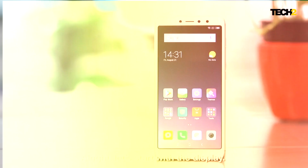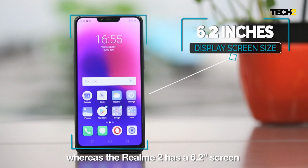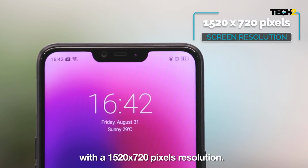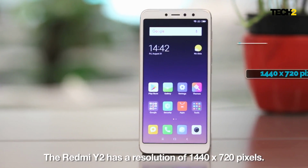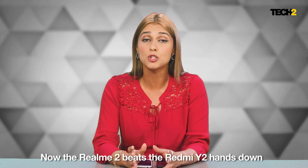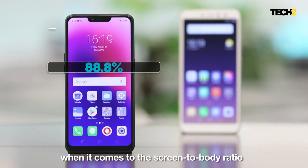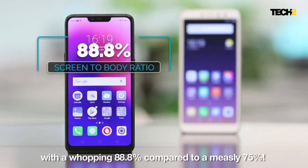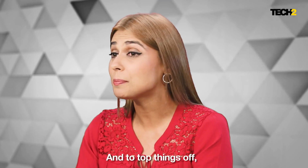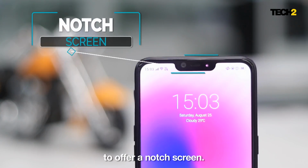Alright, let's start with the display. Now the Redmi Y2 has a 5.99-inch screen, whereas the Realme 2 has a 6.2-inch screen with a 1520 by 720 pixel resolution. The Redmi Y2 has a resolution of 1440 by 720 pixels. Now the Realme 2 beats the Redmi Y2 hands down when it comes to the screen-to-body ratio, with a whopping 88.8% compared to a measly 75%. And to top things off, the Realme 2 is the first phone for under 10K to offer a notch screen.